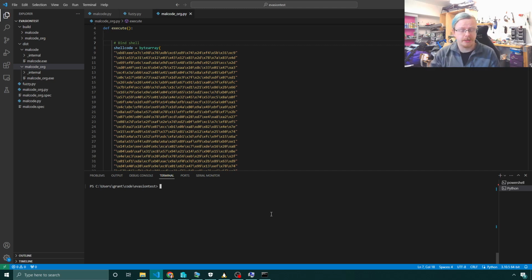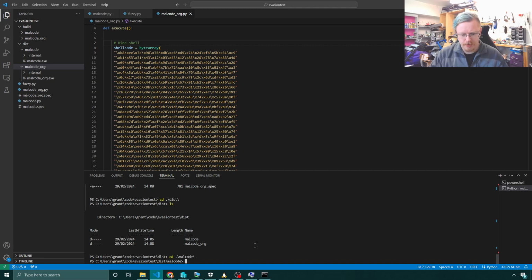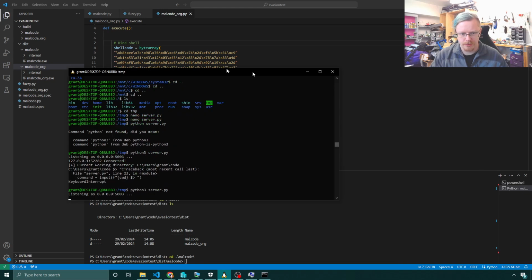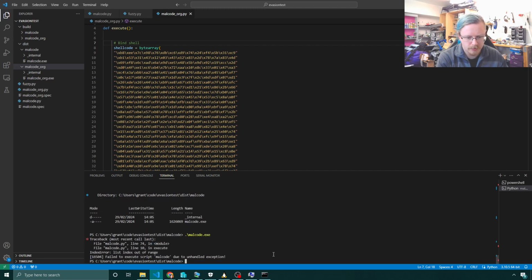What I'm going to do now, before I turn Defender back on and tell it to look at it, is test that these exes actually work at all. So if I do an ls here and go into dist, and we will do malcode, and where am I? Over here, I've got my listener now set up. So this is now running. And if I then run malcode, oh, I know why. I need to pass it 127.0.0.1.